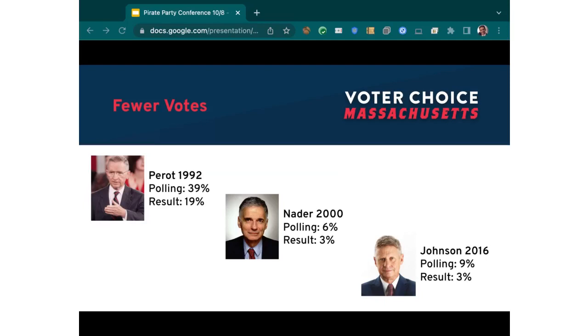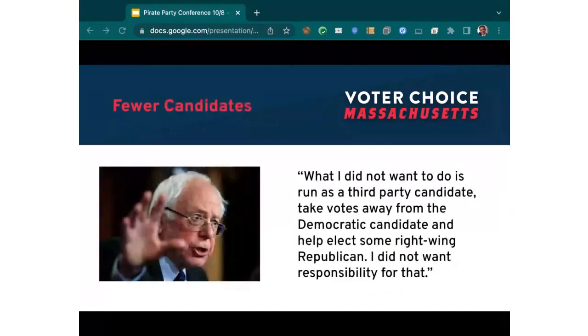I'm showing here the example of Bernie Sanders, who ran as an independent when he ran for mayor of Burlington, when he ran for Congress, when he ran for Senate, but decided for president that he was going to run within the Democratic Party structure, within their primary. And when asked why, he said, well, what I did not want to do is run as a third party candidate, take votes away from the Democratic candidate, and help elect some right-wing Republican. I did not want responsibility for that.